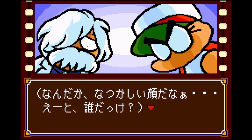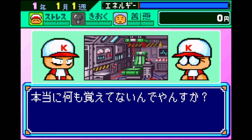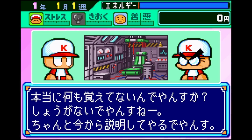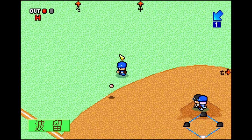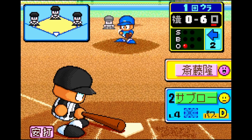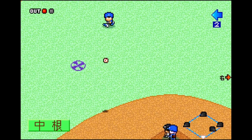As for the game itself, if you speak Japanese, I guess the story mode will have something for you. I fumbled around in the menus for like 10 minutes and finally got into a game, and well, I guess I suck at fielding here. But if baseball in the Japanese language is your thing, then sure, this is a good choice. Along with maybe its 13 other accompanying titles, I bet.